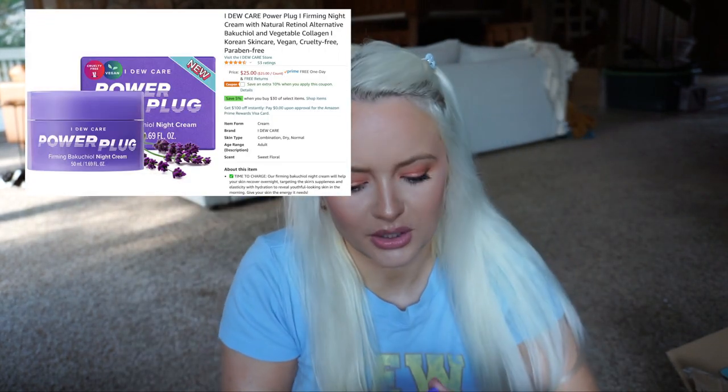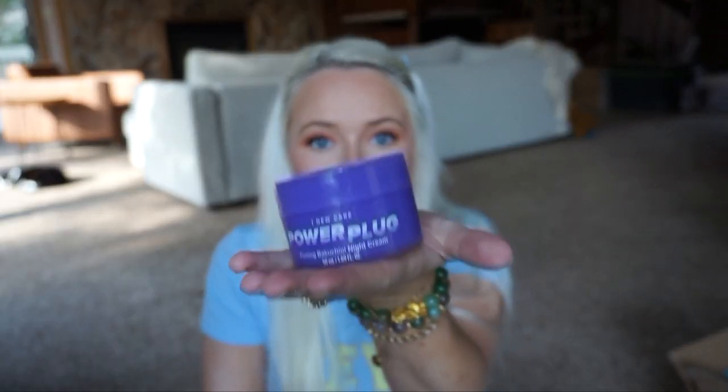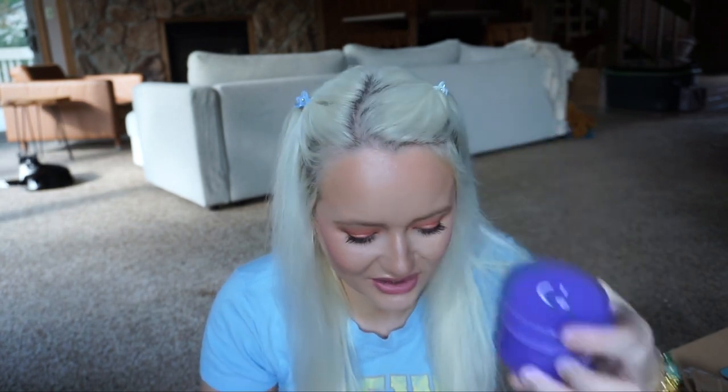Okay, I fell in love with this, so then I bought a huge size, and this is only 20 bucks for the huge size. But look how big this is. It's heavy too. I just had to get this. It says that it's a firming night cream that resets and redefines the look of your skin overnight by combining bakuchiol, an alternative to retinol, and collagen so you can wake up to a more supple, youthful looking complexion. I'm telling you, you wake up and your skin is so freaking soft. I love this. This is my favorite thing that I found from them.